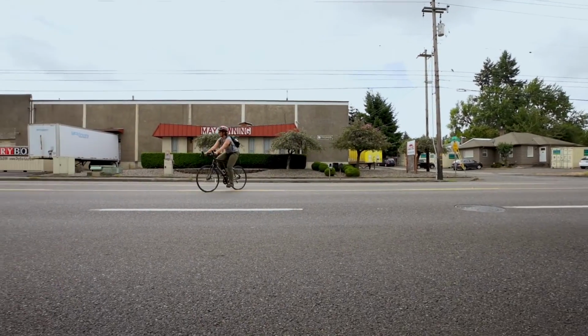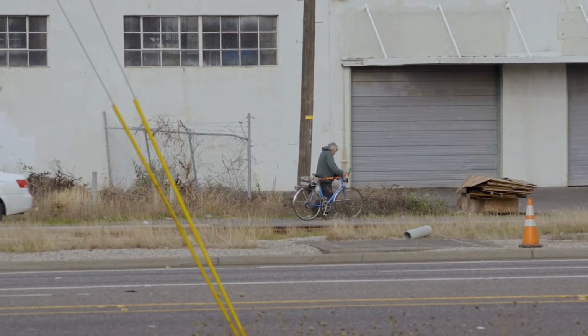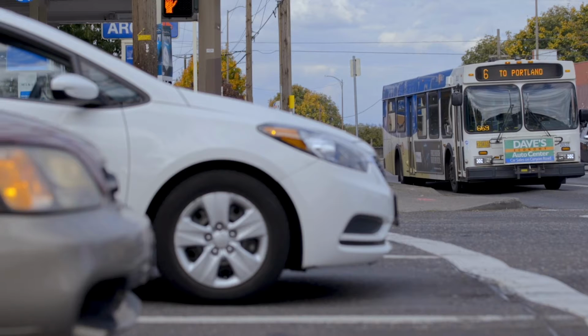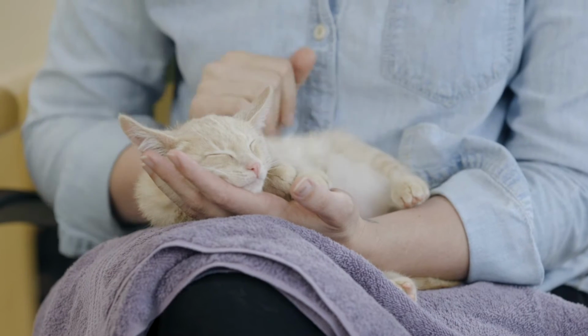At OHS, we have a lot of staff and volunteers that are avid cyclists, people who like to get around on foot or on their bikes, and I think that if there was a safe way to do it, we'd have a lot more people doing that. Many of our clients are coming here via public transit or walking a long distance from those buses with their pets, and it's not safe for them or their animals.